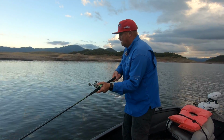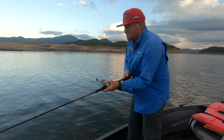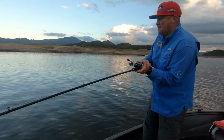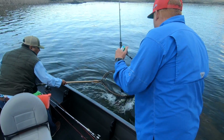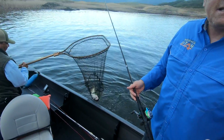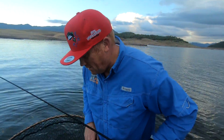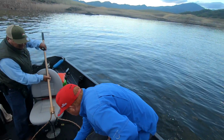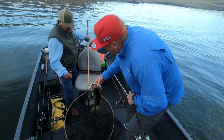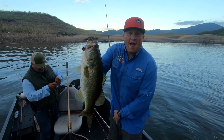Woo! Running a small popper and small trebles. We'll see if we can get him to the net. And that's a decent little 4-pound fish right there. Nice little 4. Grab him out. Try not to get impaled with the hooks. Oh, look at that right there. That's a 4. 3.5, 4.